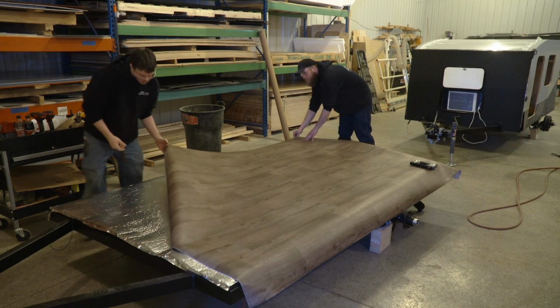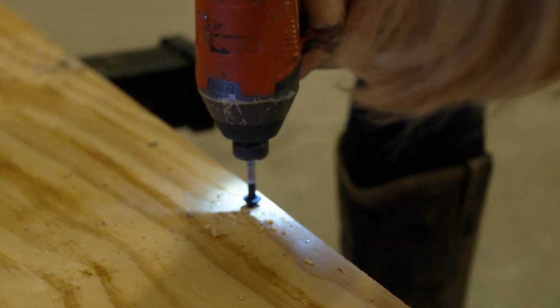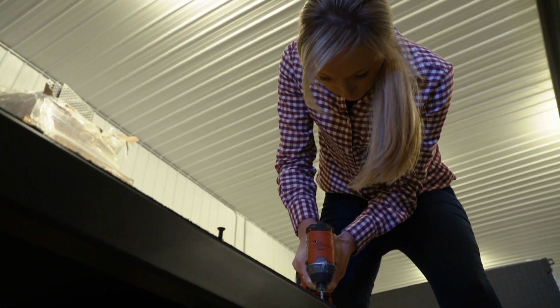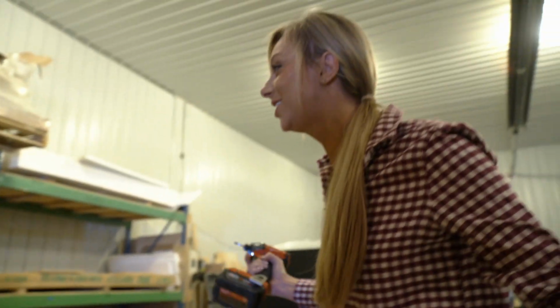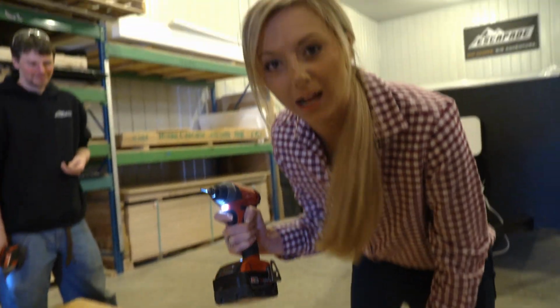You're gonna put me to work? The one part of the job that they think I can do in the flooring is the screw. So here we go. Uh-oh, I don't want to strip it. Uh-oh. That one's ruined just like that? Come on. I like power tools.